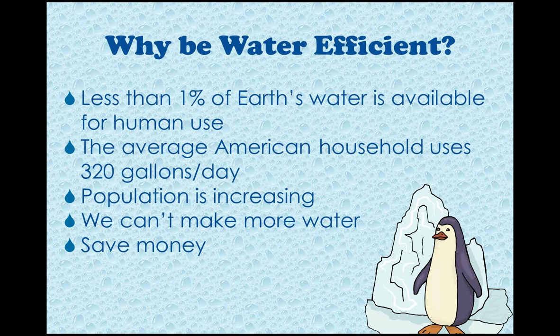So first of all, why do we need to be water efficient? Why is it important? Well, it's important because less than 1% of Earth's water is available for human use. About 70% of the Earth is water, and over 97% of the water on Earth is salt water. So there's not that much left for us to use. And that seems kind of surprising as people who live in the Great Lakes or right outside of Lake Superior. The idea of water efficiency sometimes might seem a little needless, because we have so much water up here. But it is for several reasons.